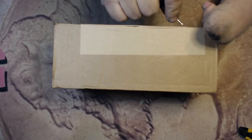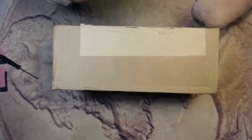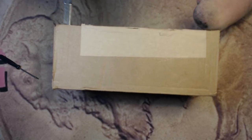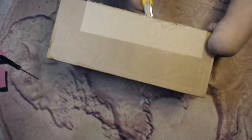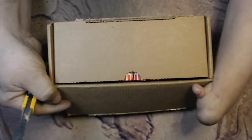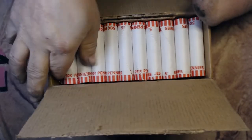So we are gonna... Why don't I just grab a knife? Why don't I just do that? That would make too much sense. Come on, box. Oh, I forgot these have that little tabby thing in the middle, so I just cut the tab off. Oh well. And you can see we got rolls inside here.